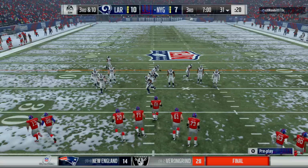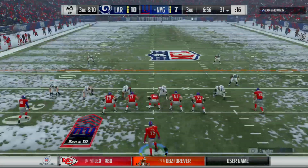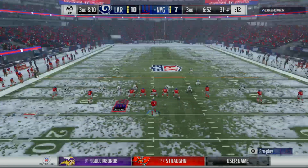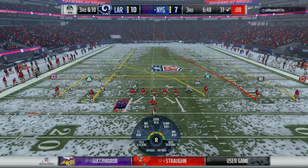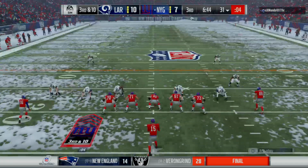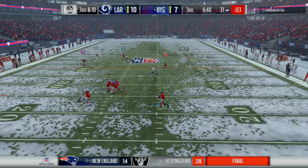Big play coming up. Here's 3rd and 10. I would expect to see some pressure here. All right, now, lucky 56. Lucky 56. Gone, gone. The pressure drops off as they'll look to throw.